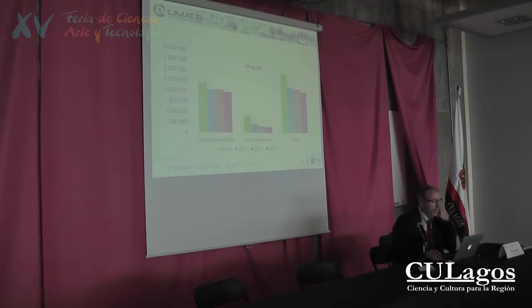This is the financial budget of the lab. So it is a little bit decreasing, but it's around 2.5 million euros per year. It makes 50 million pesos, I think, around. So it's very large for a research lab, because we have many industrial collaborations with many partners.